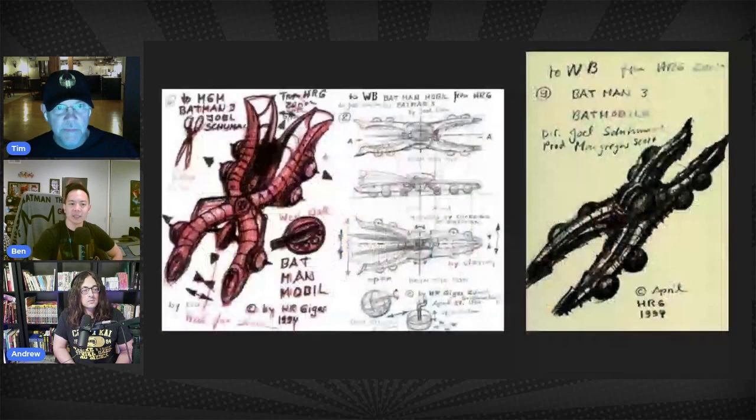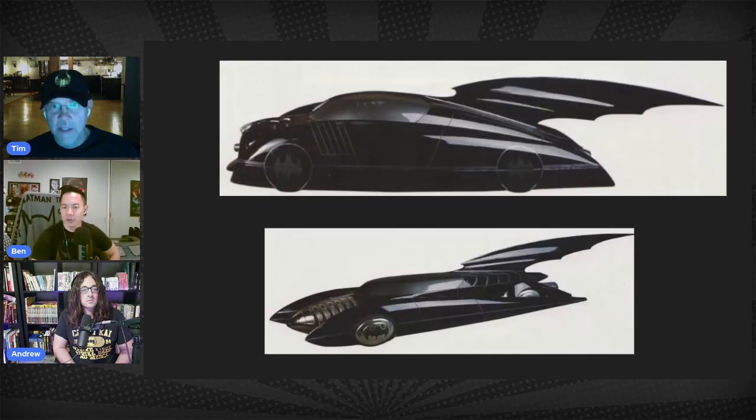And now we get into the Batmobile, starting with the Giger stuff we've talked about, the scissors on multiple wheels, which kind of starts things off. And then we get into some of these that are your designs, right? Yeah. It's funny that you showed the Giger stuff first because that actually came later. Do you want me to get into this part of the story now? Yeah, please do.